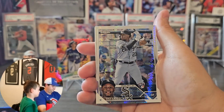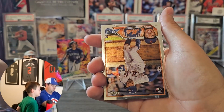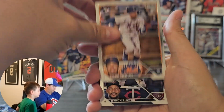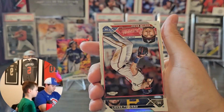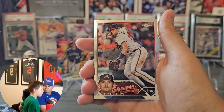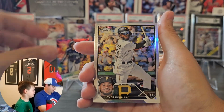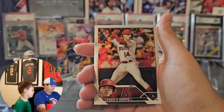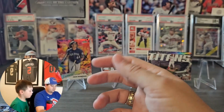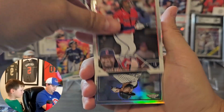Ramon Laureano. We've got a refractor of Oscar Colas. We got a Braves. Mark Vientos. Byron Buxton. He's pumped. Hey, here we go. Another one, Jack. Ooh, another one. What's his name? Austin Riley. That's right. That's Austin Riley. Good job. Leody Taveras. That sounds Spanish. Logan O'Hoppe. And Nick Castellanos. Okay. Nothing great in that stack. Third stack, Josh Bell.